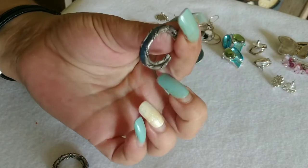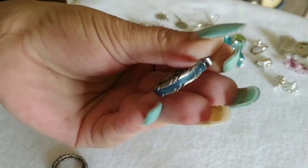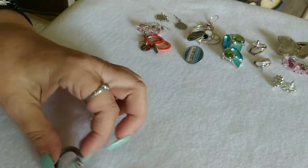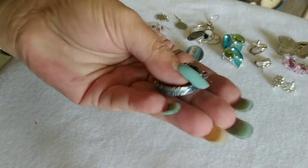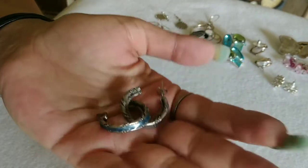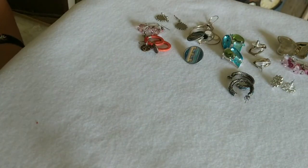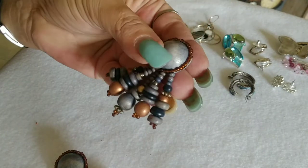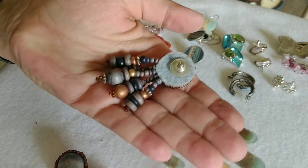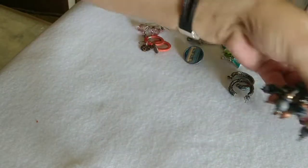Here are these little hoops. And they have a blue color to them. See that, in the middle? Very cute. And heavy, nice and heavy. Okay, very happy with this purchase. And then we have these. Look how cute these are, with the gray and the copper color. They all have backings, guys. They're all in very good shape. Very happy with this purchase.